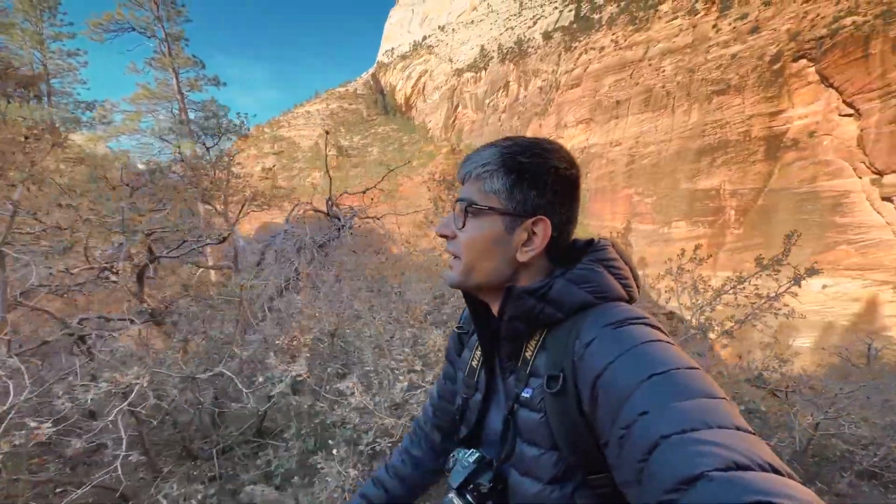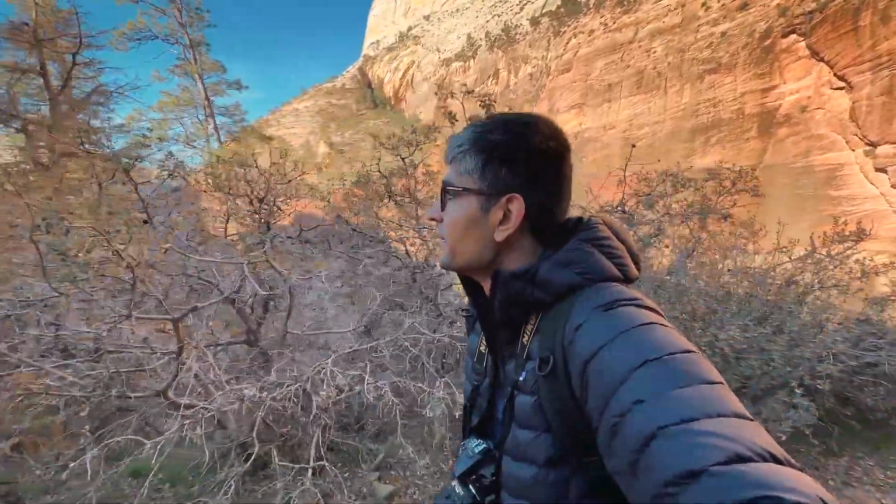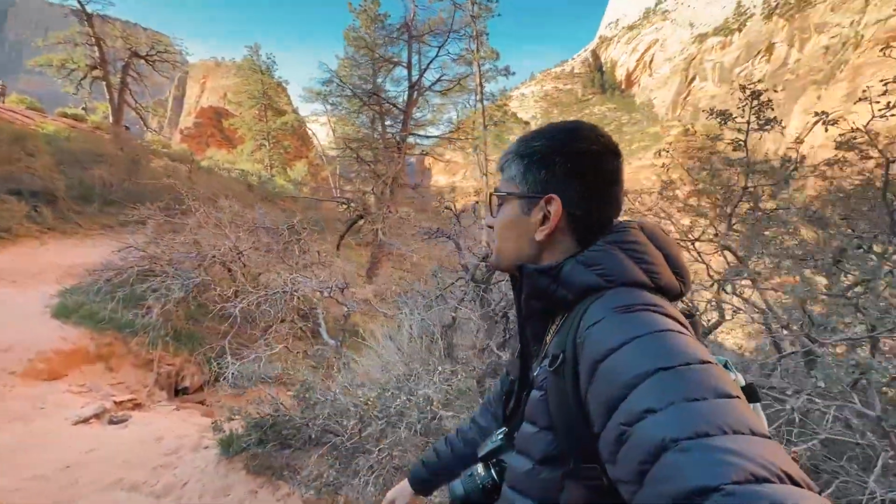We made it to the top. This is where Scott's Overlook is. And then that's where the start to Angel's Landing is.